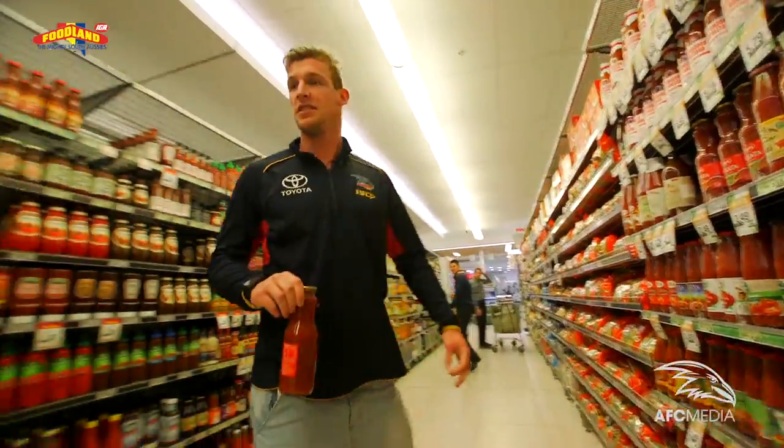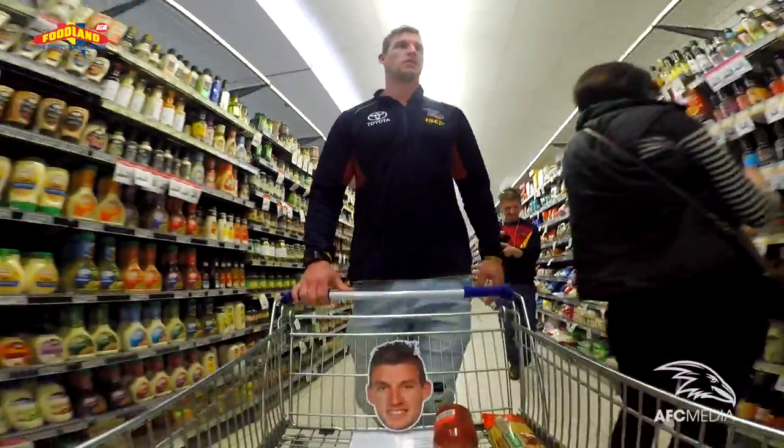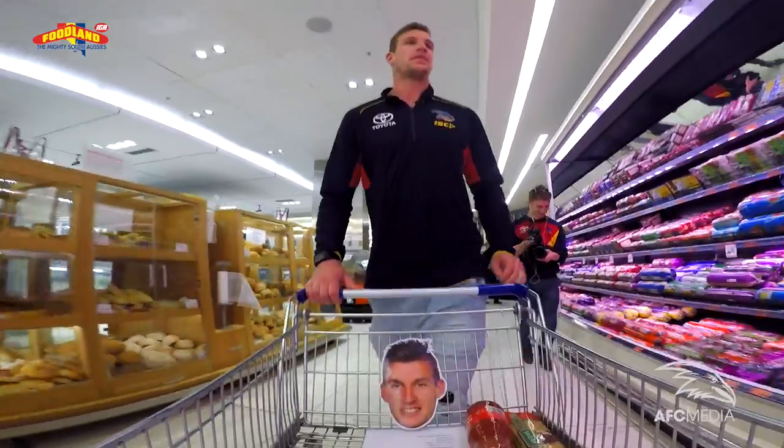Is this on the list? Pasta sauce. Yeah, it's going to be pretty bland. A bit of stir through sauce and a bit of spaghetti. No mince. A bit sore on the hammy. Yep.